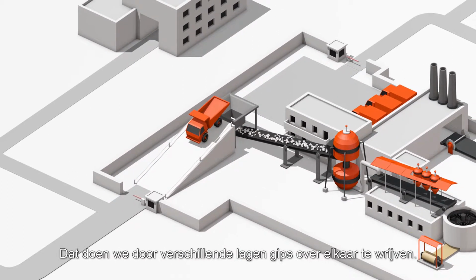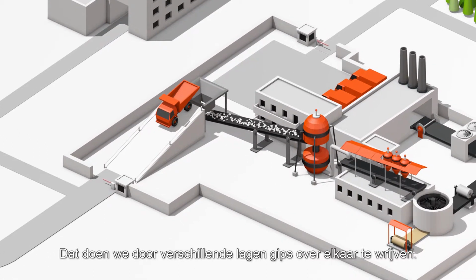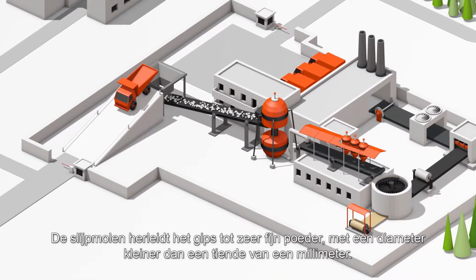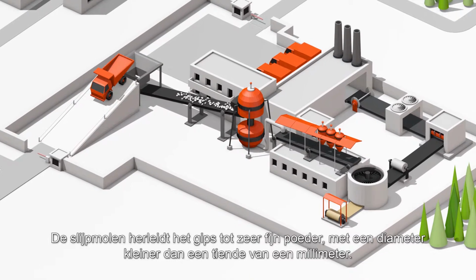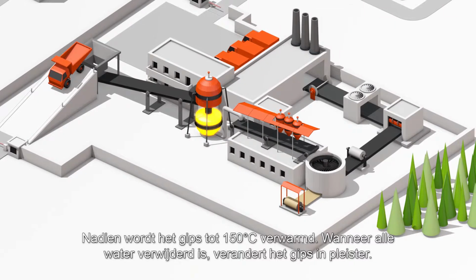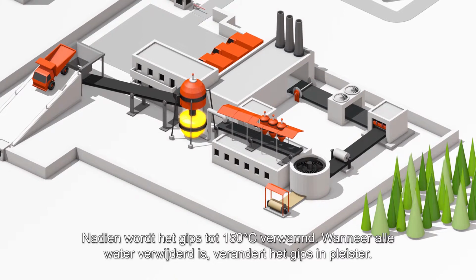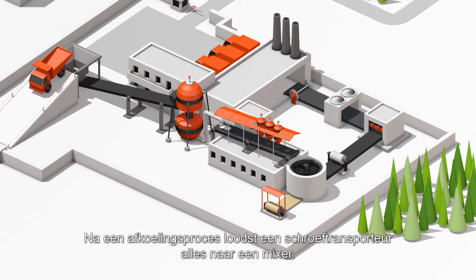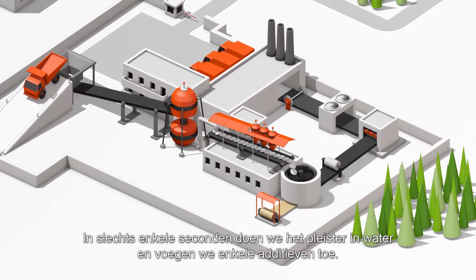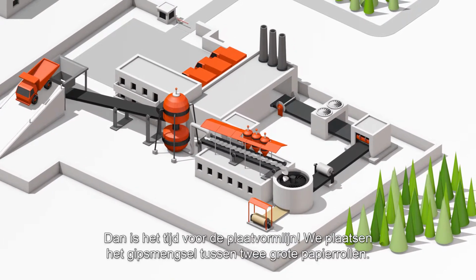To achieve that, we arrange the gypsum in different layers that cut across each other in a huge production hall. The grinding mill turns the gypsum into a very fine powder, smaller than 1/10 of a millimeter in diameter. Afterwards, the gypsum is heated to 150 degrees Celsius. Once all the water content is removed from the gypsum, it turns into plaster. After a cooling process, a screw conveyor transports everything to a mixer. In just a few seconds, we make sure to place the plaster in water and add several additives. And then it's off to the board forming line.